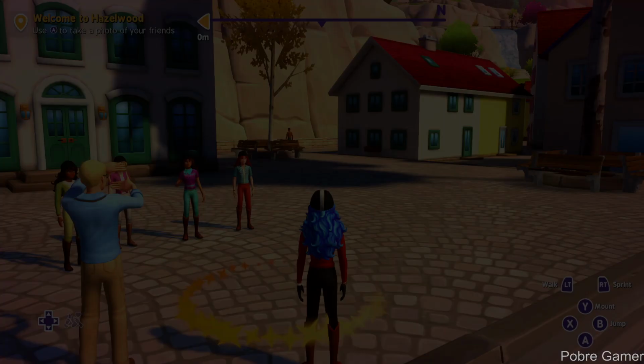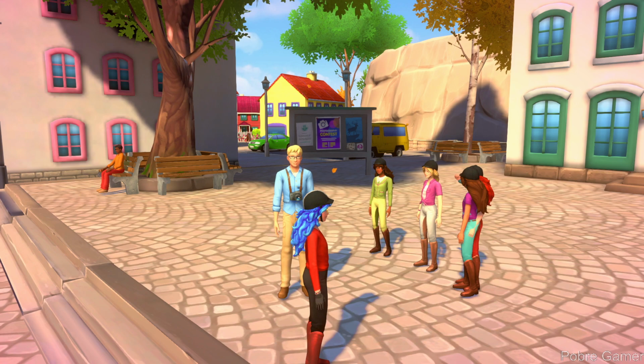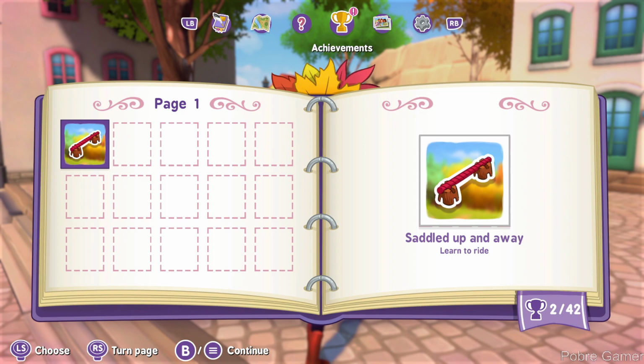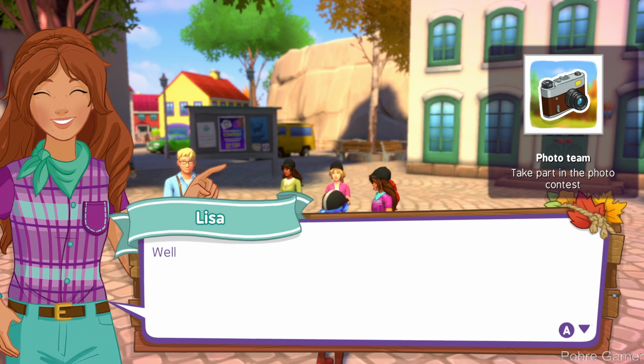You can view the photo right away in the album. Wow! I like the photo! Well, if the other photos turn out like that too, we've got a good chance of winning the contest.